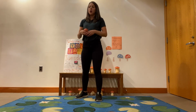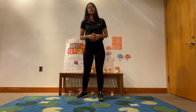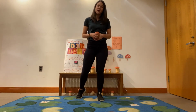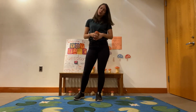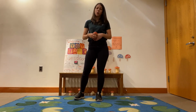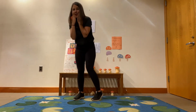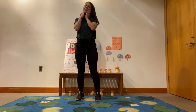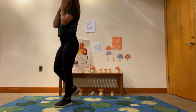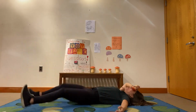just now. Got a tummy ache, got a tummy ache, got a tummy ache just now. I just now got a tummy ache just now. It was poison, it was poison, it was poison just now. I just ate a poison mushroom just now.